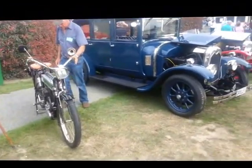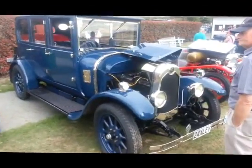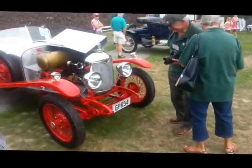Look at that. Another old car here. Brakes don't really adjust much. I'm frightened to ask people about their cars because they speak for about an hour. They won't stop talking.